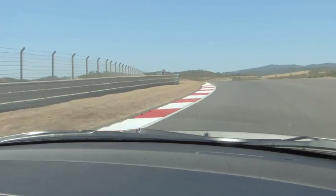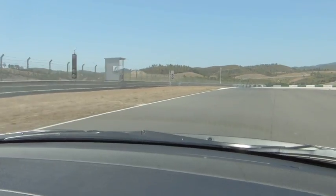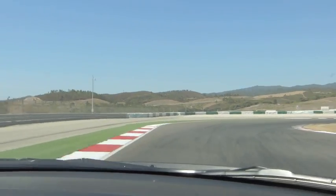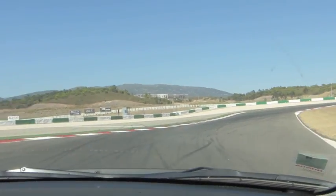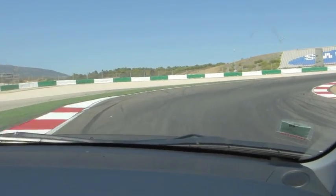And then basically coming through this up section here in third gear. This is quite a fast corner as well. Keep in third gear, not very tight, this one. And then you just open a little bit and back to second over here.